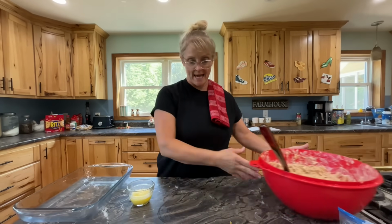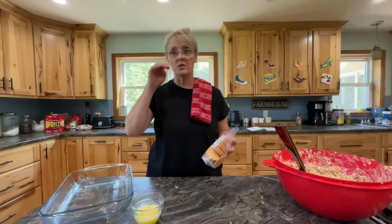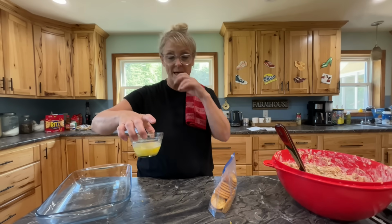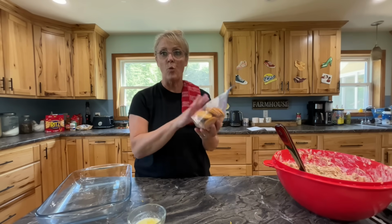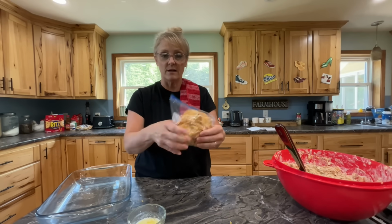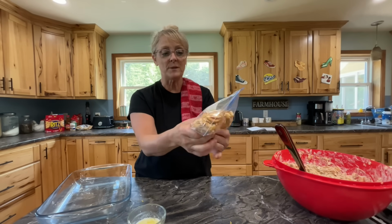Before we put this in the casserole dish, we have to do the Ritz crackers. So I melted a half a stick of butter. I'm just gonna let it set because it's really hot. So I put 1 whole sleeve of Ritz crackers into this bag. So we're just gonna crunch it up in the bag.